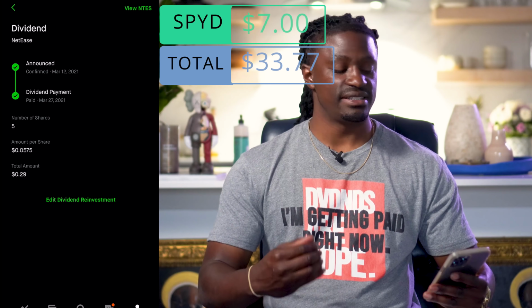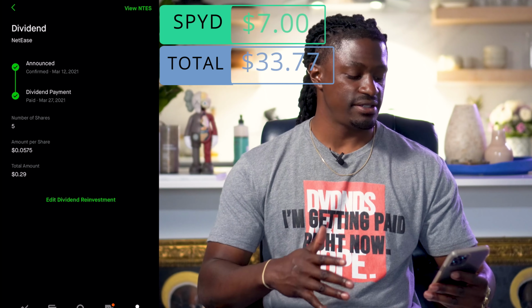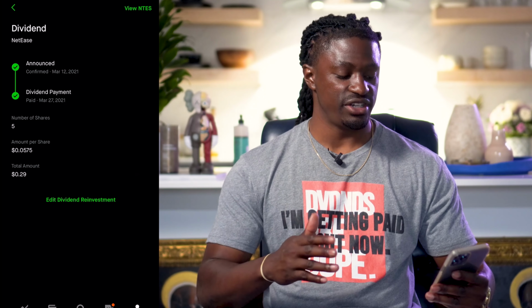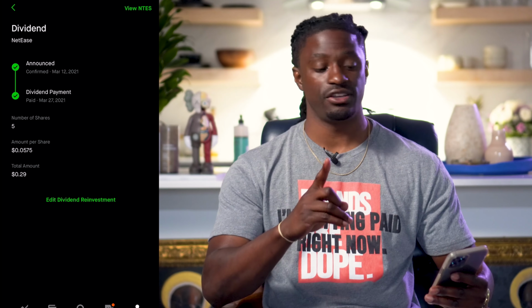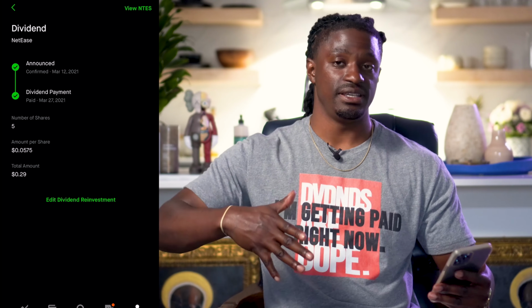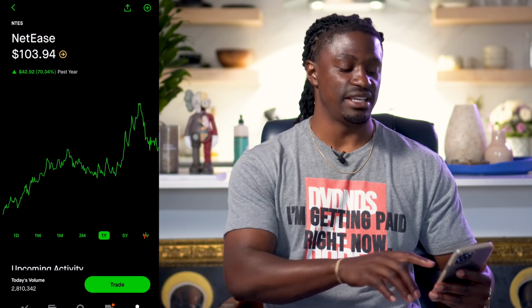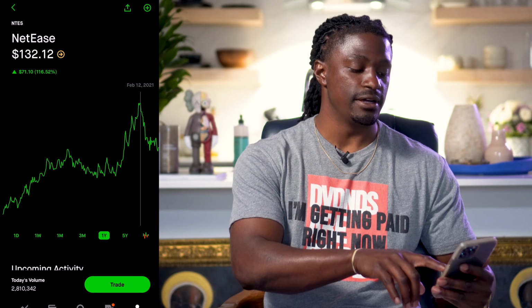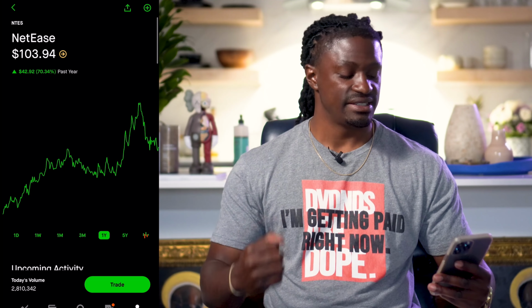The next one is NetEase, ticker symbol NTES. I own 5 shares. They pay out 5 cents per share, so I got paid out 29 cents. They did have a stock split this year. That means for every 1 share you had of NetEase, you received 5 shares after the stock split. So over the last year, amazing company, they're up 70%. Even after the big pullback, they were up 116%.